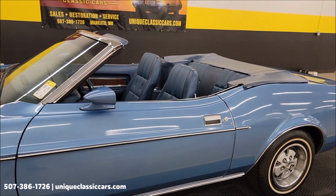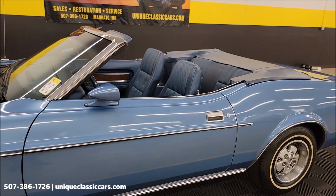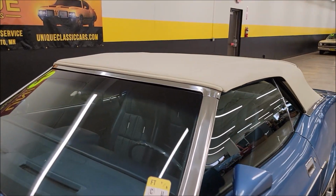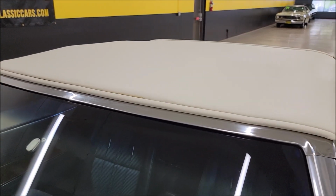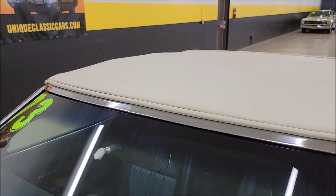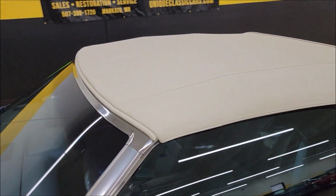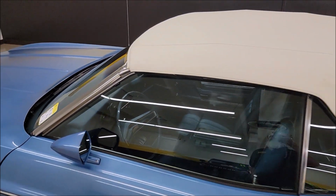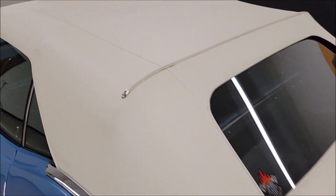I'm going to pause it one last time. We put up this top. Check out the convertible top and we'll wrap this video up. And the convertible top up. Power top functions as it should. Like I said, top has been replaced due to age, and you can see nice tight fit above the windshield. Rolled up the side glass, you can see that fits in there nice. The top looks like new.